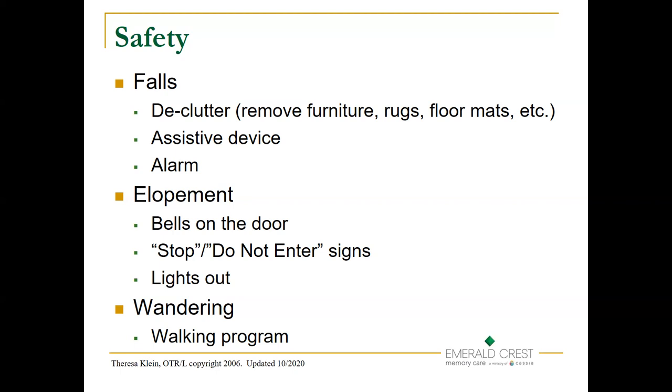But you can also use a motion sensor type alarm, maybe by your front door or your back door, to alert you if your loved one is near that. Sometimes putting bells on the door, those will jingle when the door opens and closes. That's a non-technological intervention there. Sometimes stop signs or do not enter signs would be enough to keep somebody from opening or closing a door? Oftentimes not, but I always say, try it, go through this list of things to try. One of the tricks that we use is the lights.